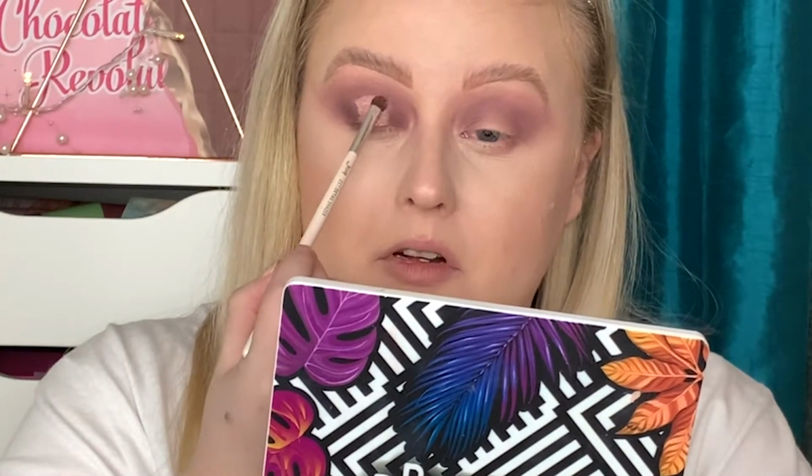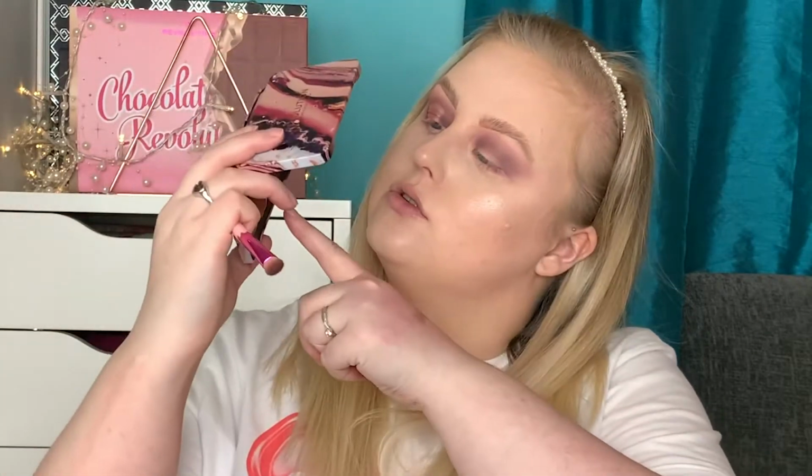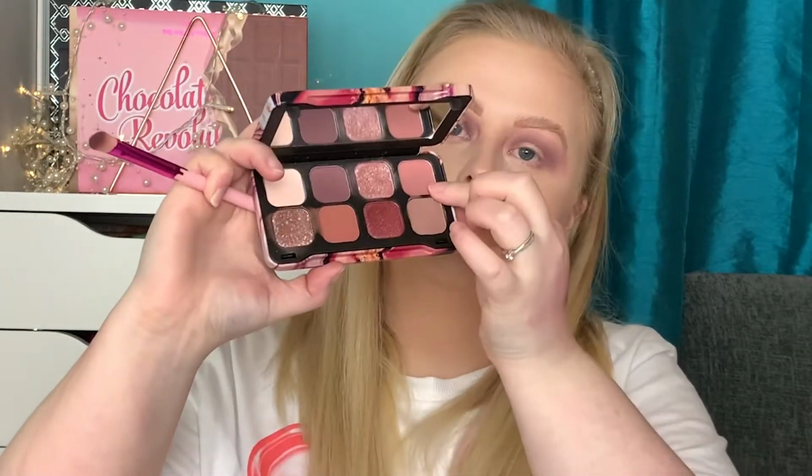I don't know, not as neat. Because I kind of blown it out a little bit, but I think that shade's gonna be beautiful, considering it is dry. So I'm gonna go back into this shade here, and then this shade as well, just to help blend. We need a bit more blending.